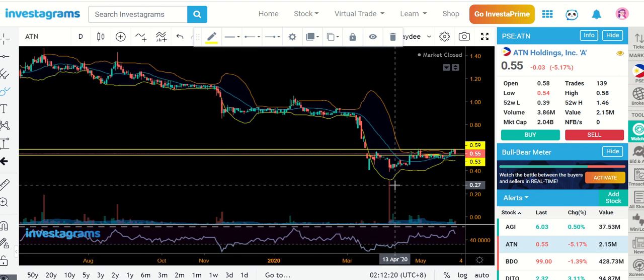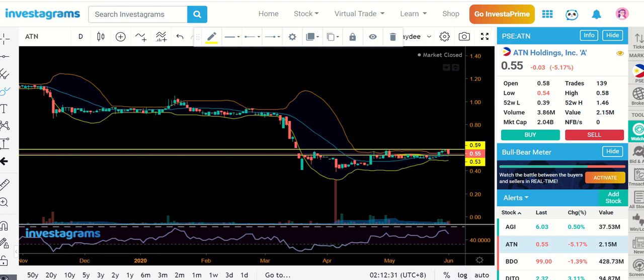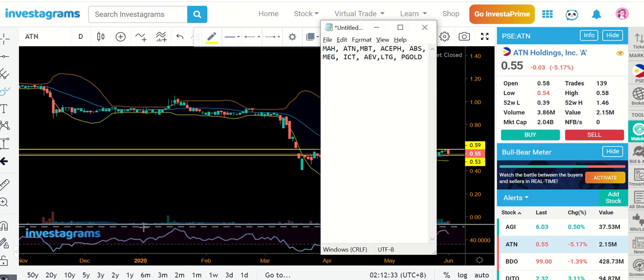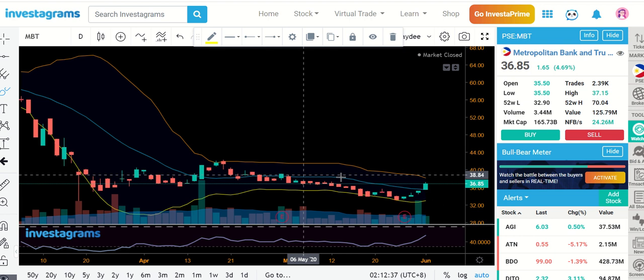So looking at the chart, do your assignment about the fundamentals about the recent update about ATN, but right now I'm just talking about the chart. Okay, and MBT very good here.